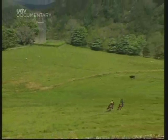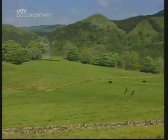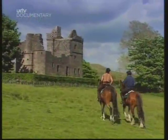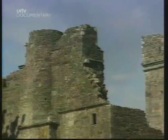This castle was actually built in the mid-1500s. This was built for Bishop Carswell, and it was actually here that he translated the Bible into Gaelic, because nobody in this area would speak English at that time.